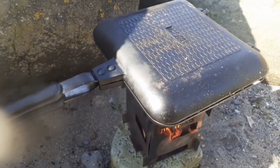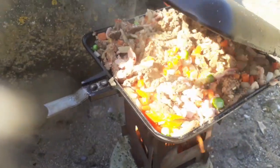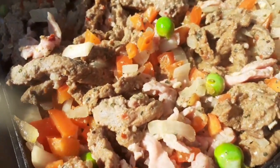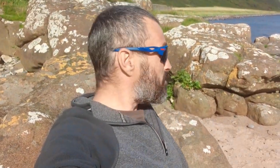I've just moved in behind these rocks. It's a wee bit breezy, so let's see how it's doing. Sizzling. Let that cook away. But I found a cracking spot. It's just a rock, but it's actually the shape of a seat. So I'm just going to sit back and enjoy the sunshine. Catch some rays.